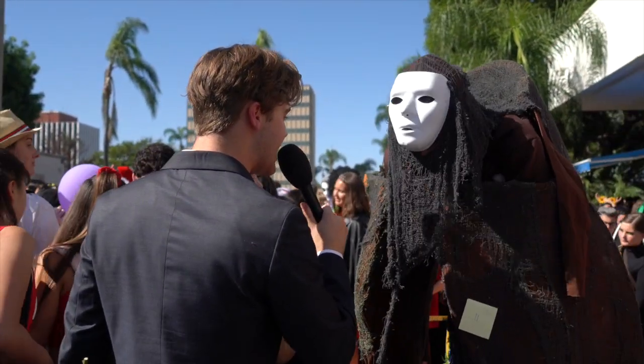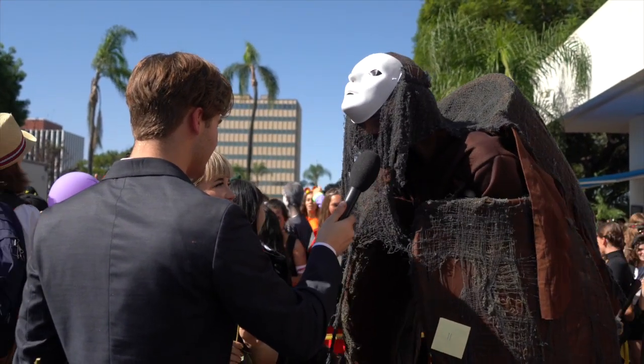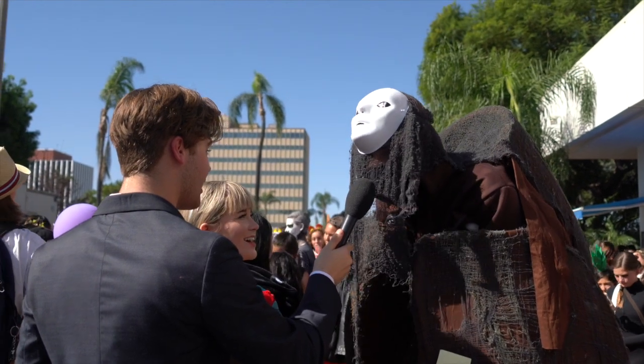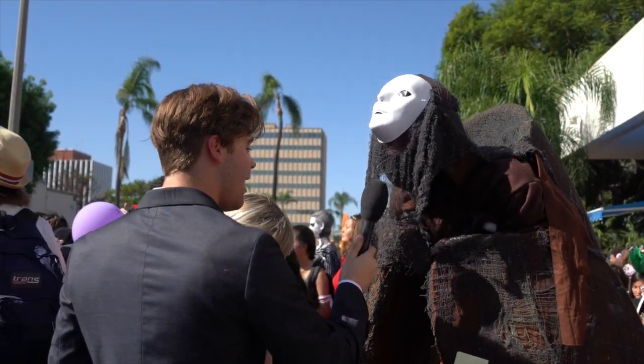How long did it take, and how expensive was it to make this costume? This costume has taken me the last 3 weeks, although I've been acquiring parts since the summer. It cost me about $300 in fabric and foam, plus these stilts are about $300 as well.